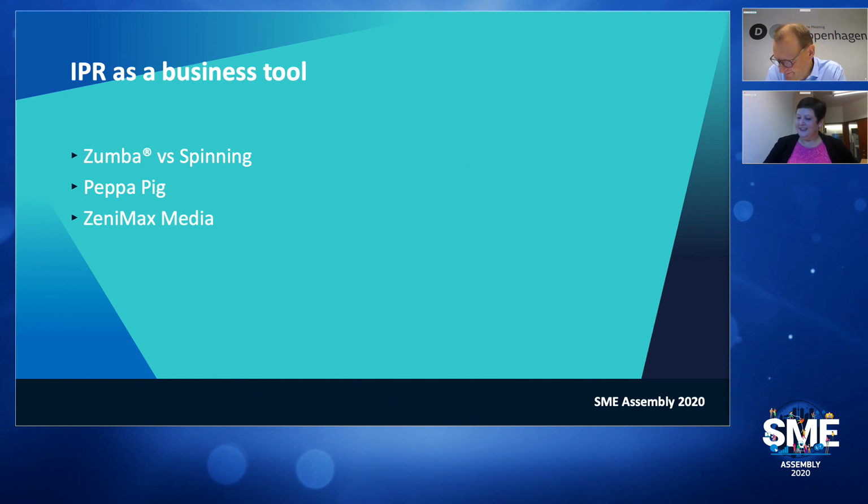Then, thank you. So the examples of Peppa Pig and Cinemax. Well, these are examples of companies being bought. So Hasbro, the American toy company, bought the company behind Peppa Pig. And Peppa Pig is a children's character. You have the films, you have the books, you have the toys. And Hasbro bought the Peppa Pig company for $4 billion. And that's quite a lot of money.